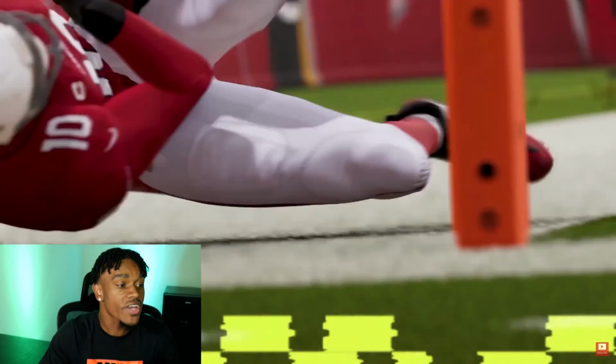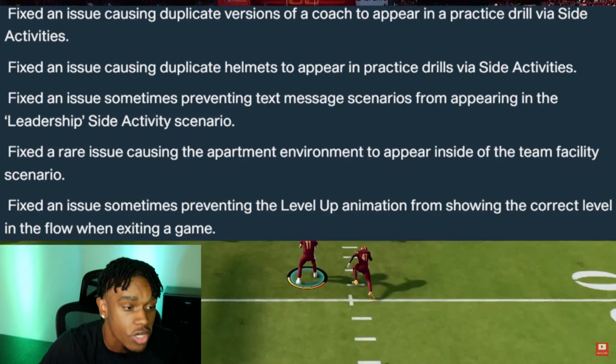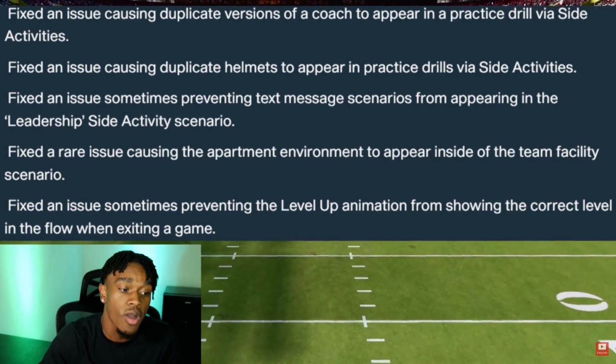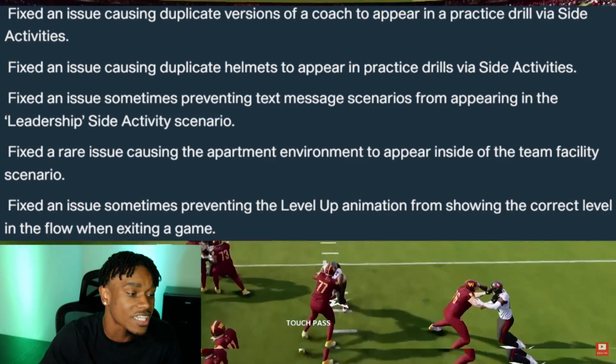I also have on here: fix an issue causing duplicate versions of a coach to appear during practice drills. Also fix a rare issue causing apartment environment to appear inside the team facility.